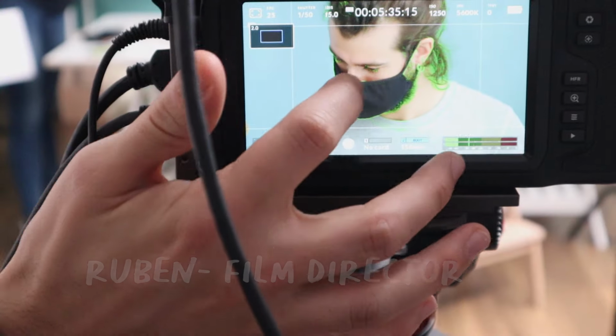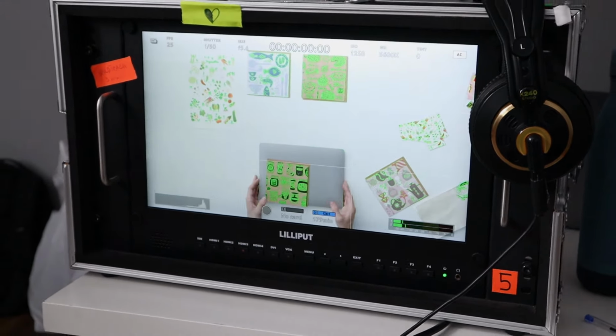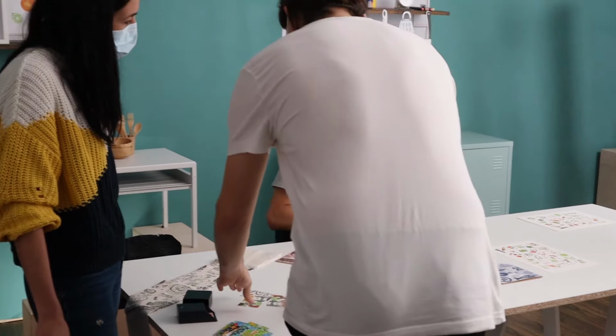Next person I'll introduce you to is Ruben. Hello, Ruben. Hello, Cornwall. He was the person in charge of the cameras and the film director, so he directed me on set.